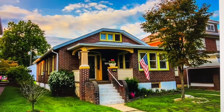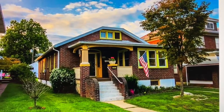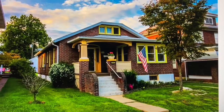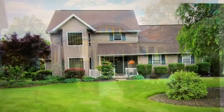Front door on this house is pretty good too. It's kind of shaded under the porch, so you don't see it too much. But this is a great example of some good curb appeal on actually a pretty inexpensive home. So, one good option of curb appeal here.